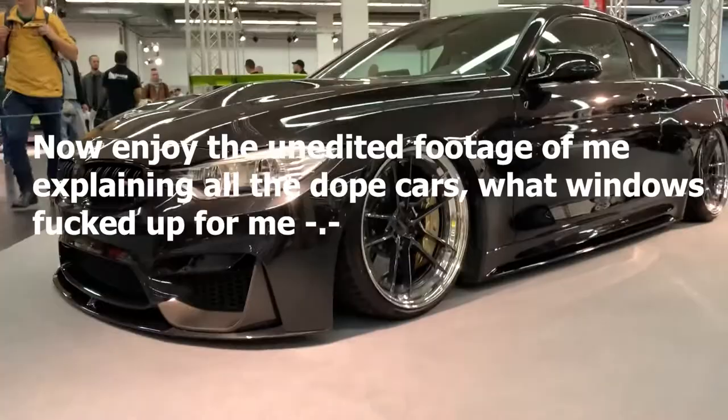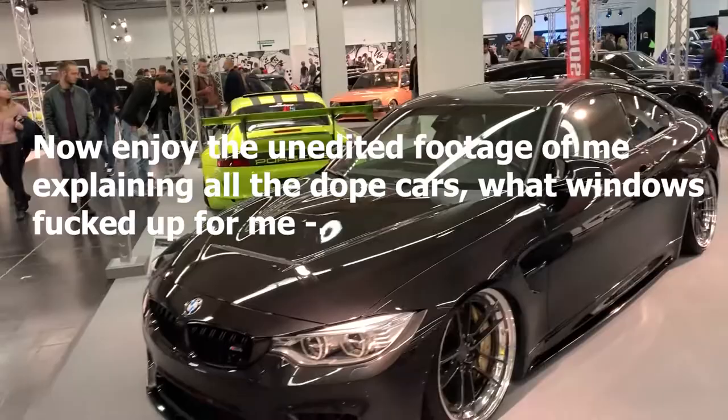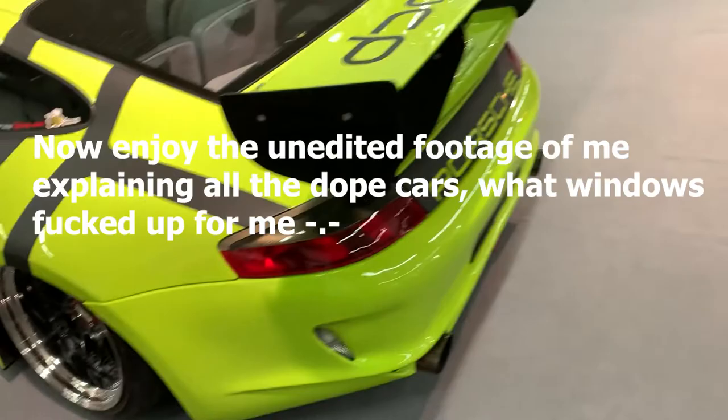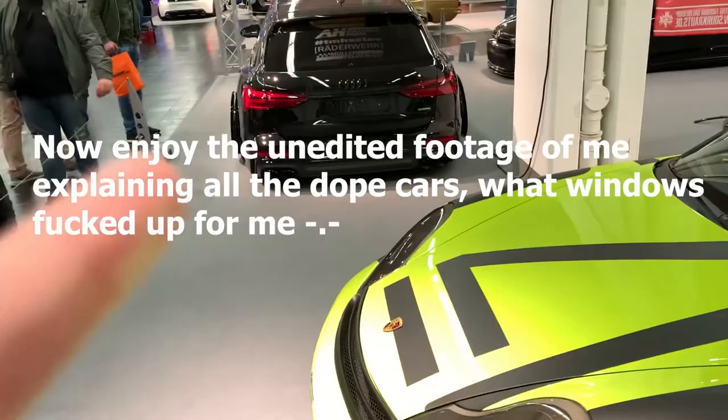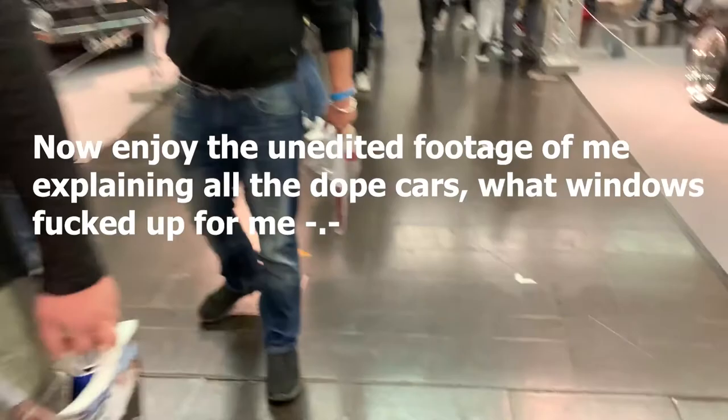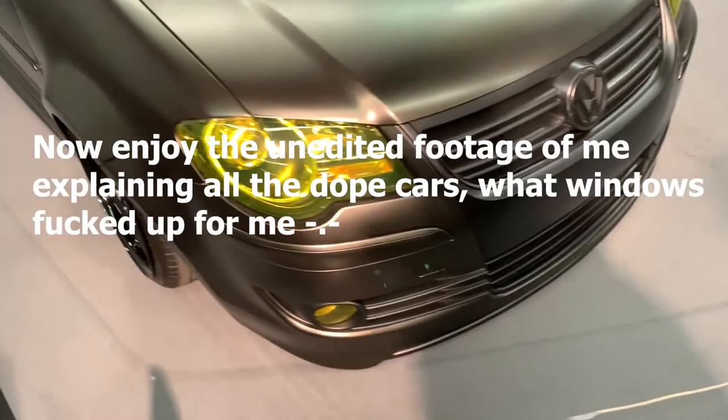Look at this M4. This car is live. Oh my god. And it's just a dream. Look at the wheels. Running all Rotiform. Here is another Porsche, looks dope on back. And another Audi. And then here we have, I don't know. Looks dope. And here is a Volkswagen Touran on back and with cage.